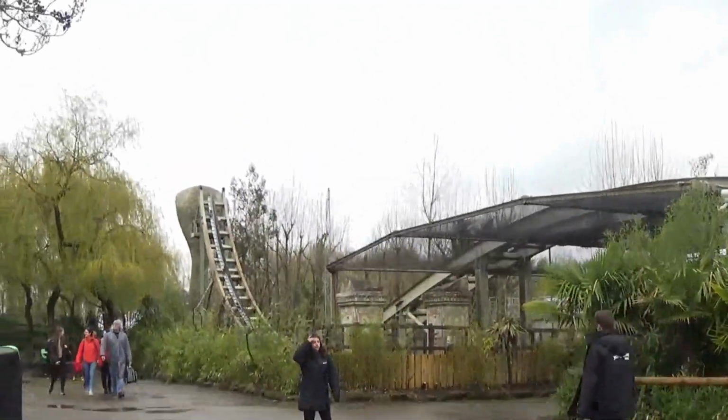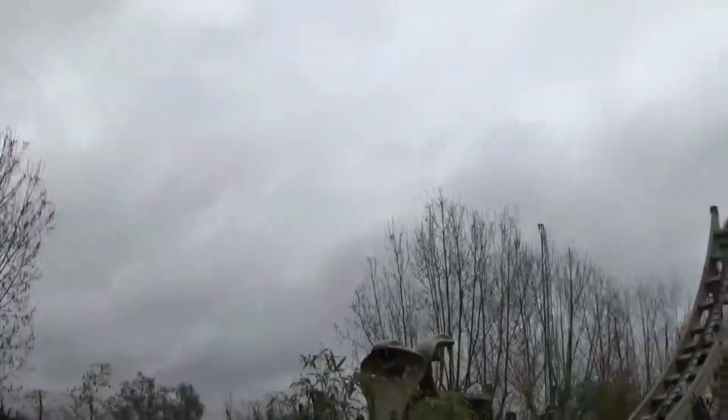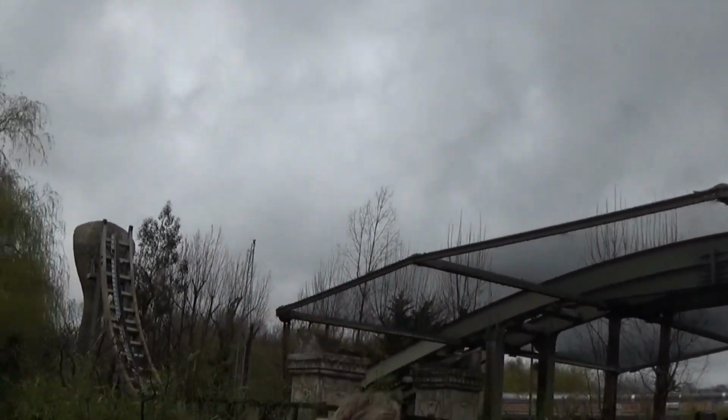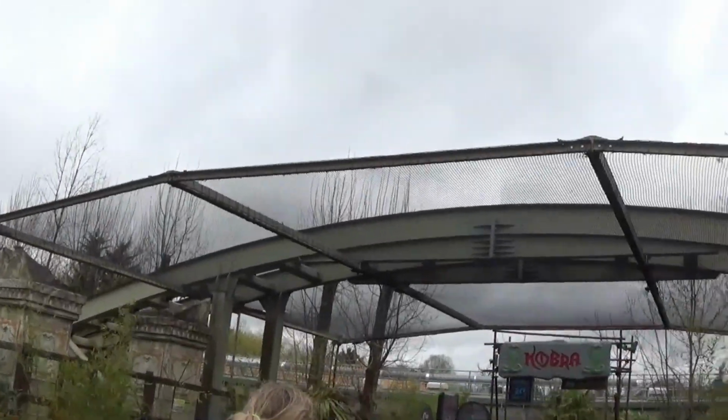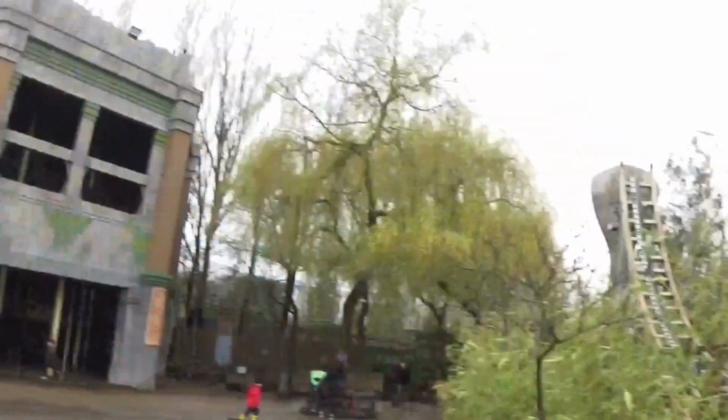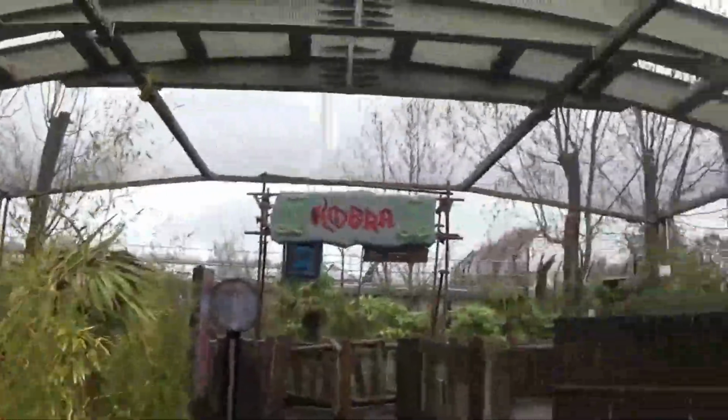Always enjoy a good Zamperla Disco coaster. Well, it's not a coaster really, that's the name of it. Zamperla Disco. It's a flat ride, not a coaster. Let's get that right. You also have Lorikeet Lagoon down there and Temple of Mayhem. But like I said a minute ago, time for Cobra.